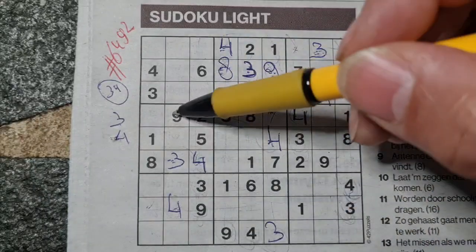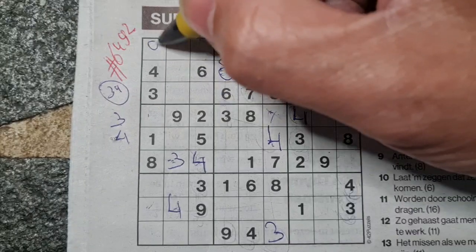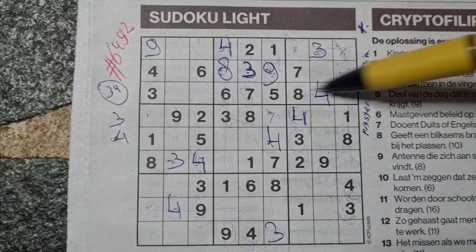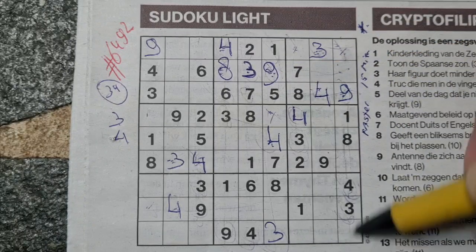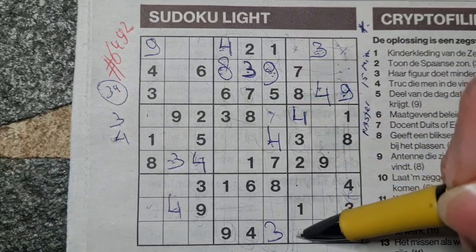9 in the third column, 9 in the second column. So the first column, the only place left for the 9 should be there. 9 in the first row, 9 in the second row. So the third row, the only place left for the 9 should be there. 9 in the last column, 9 in the column next. So in that column, the only 2 places left for the 9 should be here or there.